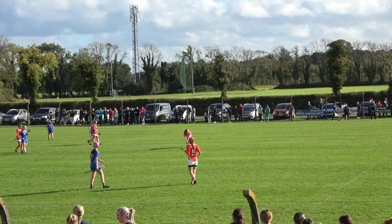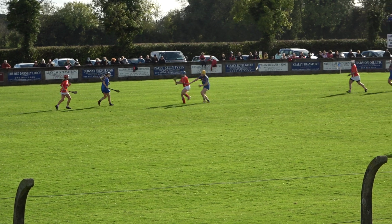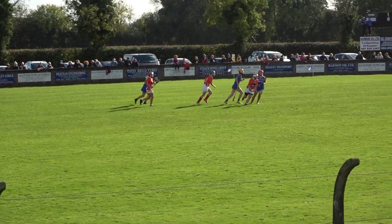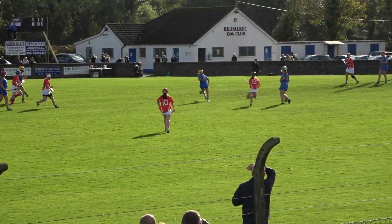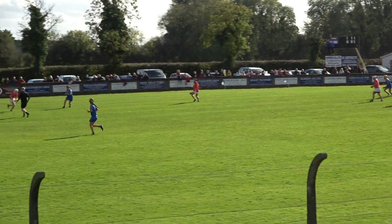Trim 1-11, Ratoath 1 point. Beautiful strike from Katie down the middle there towards Michelle Coleman. That's the ball break through to Lynn Winters. Out there goes number 5, Jennifer Graham. Picks well and clears well down, but it's only to the master class of Trim.